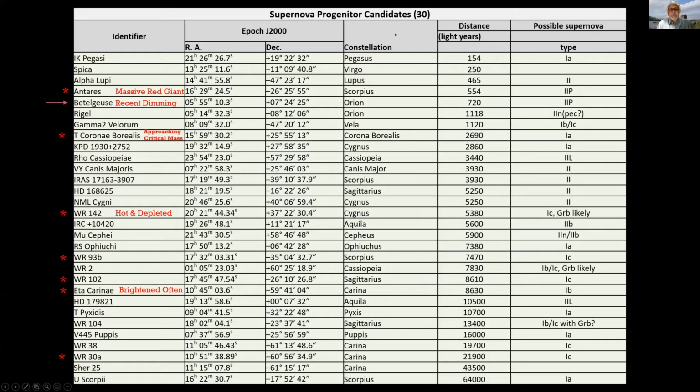Okay, what about the future? What are we looking at in the future? Betelgeuse has been dimming and brightening, and there was a lot of speculation that it is going to explode. But people feel that before that goes, there are 5 or 6 other candidates that may go. Antares is a massive red giant in Scorpius, and they feel that is probably going to go first, as is Corona Borealis and Eta Carinae. They think those will go first.